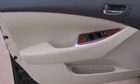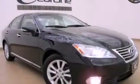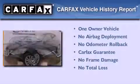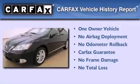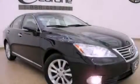With an EPA estimated rating of 27 miles per gallon on the highway, this automobile helps leave money in your pocket where you want it. This Lexus has had only one owner, and it qualifies for the Carfax buyback guarantee. Please call us today for more information on this great vehicle.